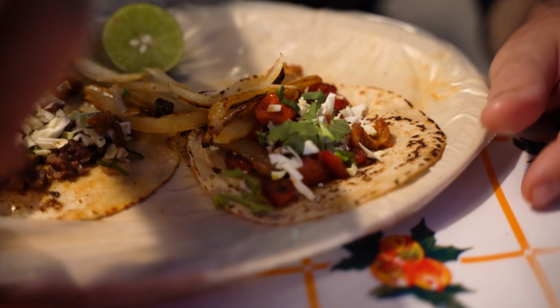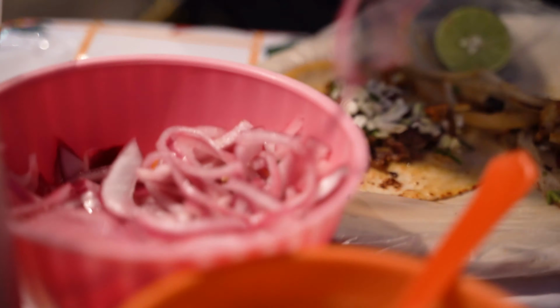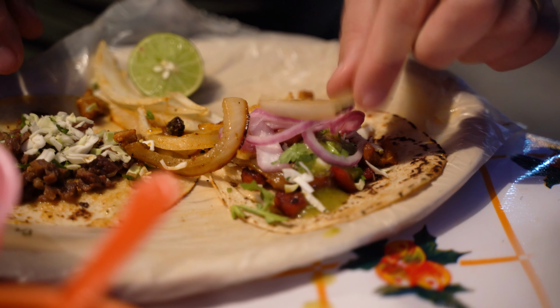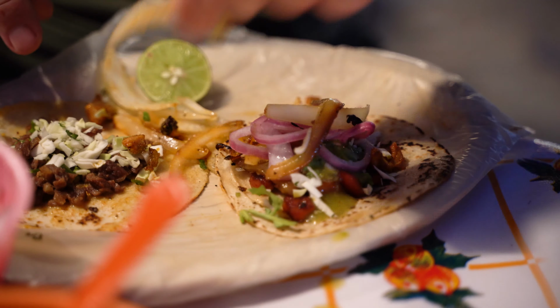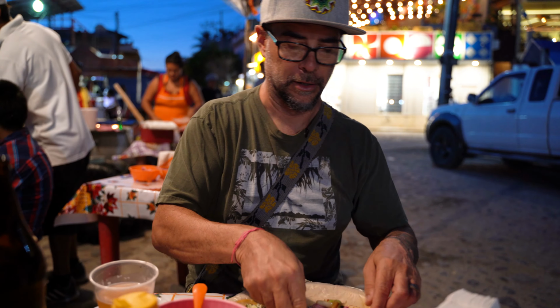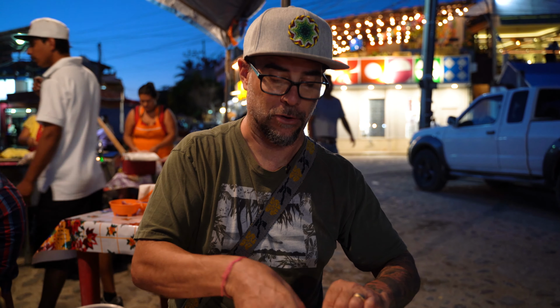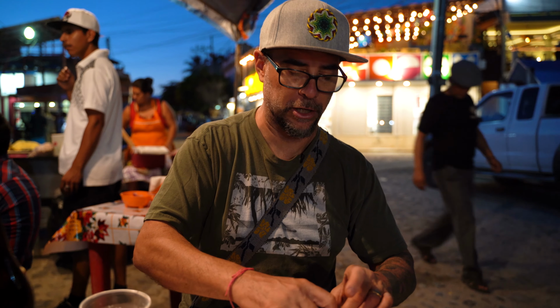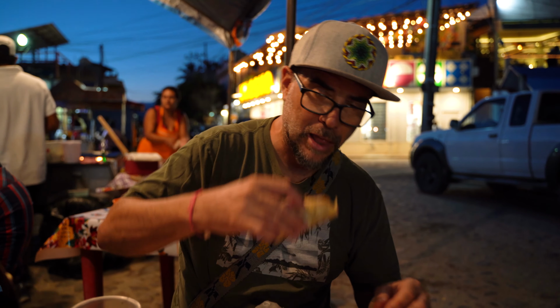Delicious. I like the tortillas too. Chorizo, I'm going to put the green sauce. I do love these habanero onions. They're spicy but delicious. Plus they have the caramelized onion. I'll make sure I get some of those on there. I should have asked for those frijoles. I'm going to get another taco with frijoles on it. So here we go, Paul. This is the chorizo. What do you think?